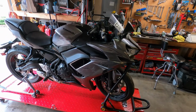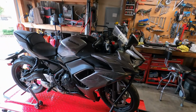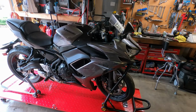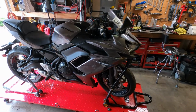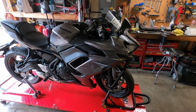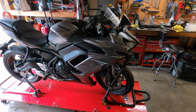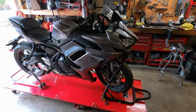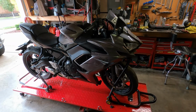But if you're in the market for this bike and this is the one you want and you came across it at the auction, this is definitely worth doing. I mean, you could be having a running and riding bike with 400 miles on it for, what do we figure, $4,675. That's half the price of paying full price at the dealership.